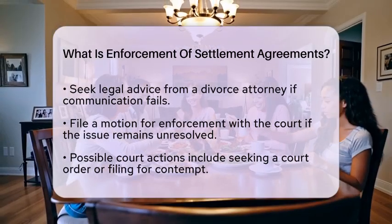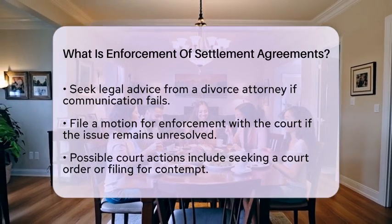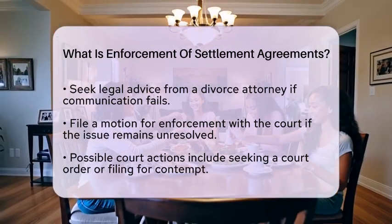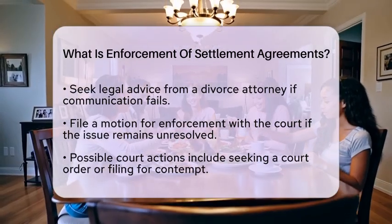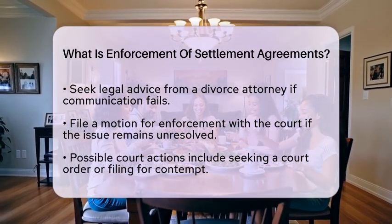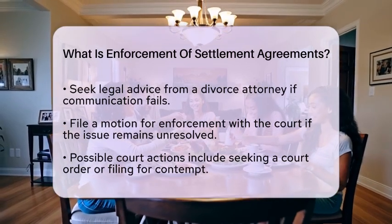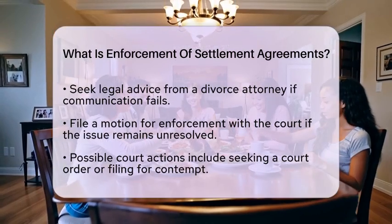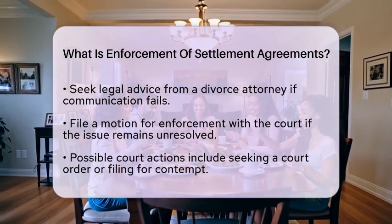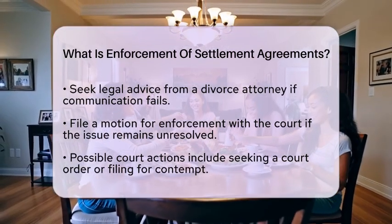and the jurisdiction. If the breaching party still fails to comply, you can file a motion for enforcement with the court. This may involve seeking a court order or filing a petition for contempt. Such actions can lead to penalties for the non-compliant party, which can include fines or even jail time in severe cases. In practical terms, enforcing a settlement agreement can involve several legal actions.